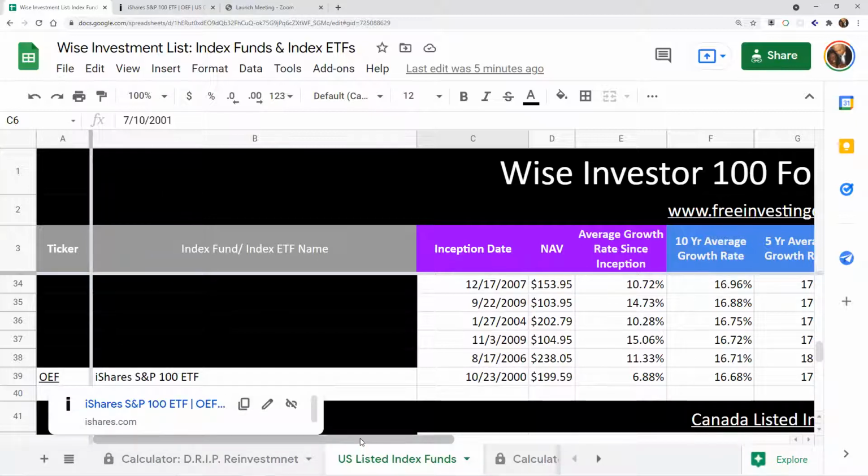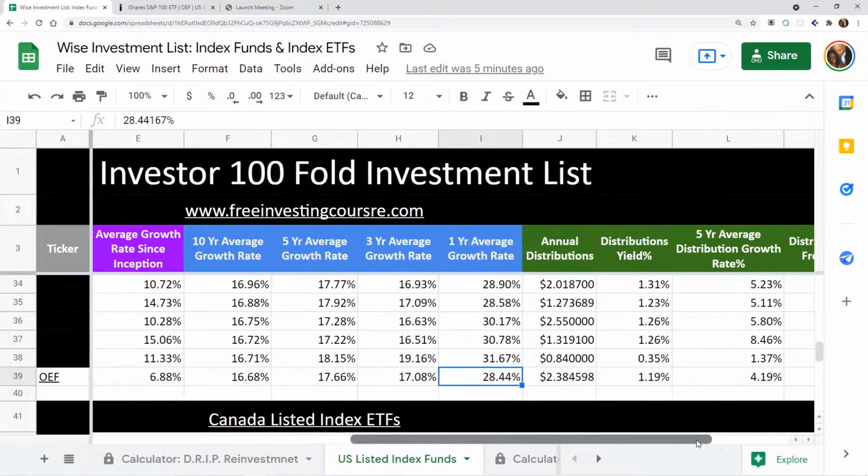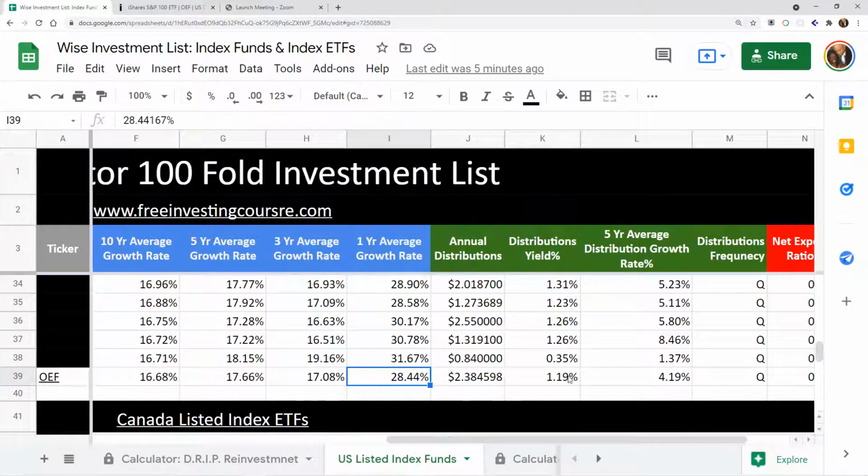And then we slide over. It's been here since 2000, so over 21 years. It's been doing about 7% for the last 20 years on average. And then we've got it killing it on the minimum criteria, 28% last year in the middle of the pandemic. So it's been doing it and doing it well. It's got a nice solid annual distribution rate. The yield is 1.19%.